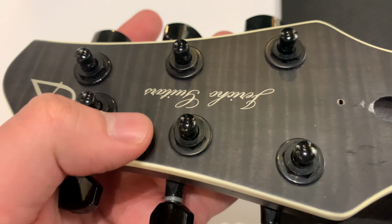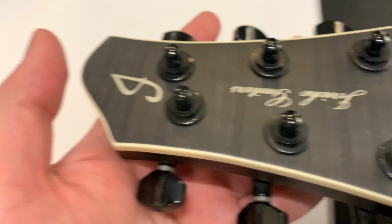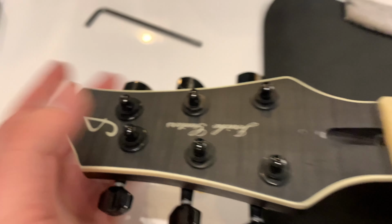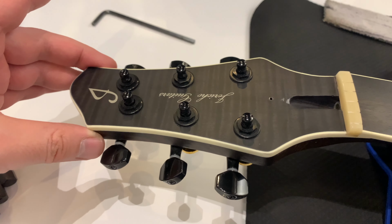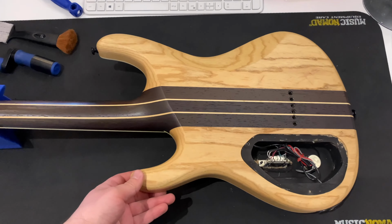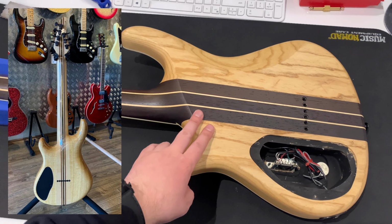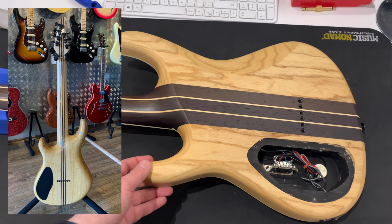Features the same white binding as the body. It says here Jericho Guitars with this beautiful font, the J logo on top, and I cannot say I'm happy with the shape of this headstock. It's kind of unimaginative. But wait until you see the back of this guitar. A lot of people would compare it to the Mayones Regius, but this is quite different.